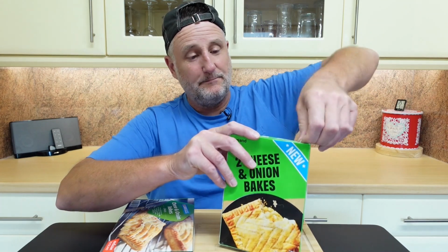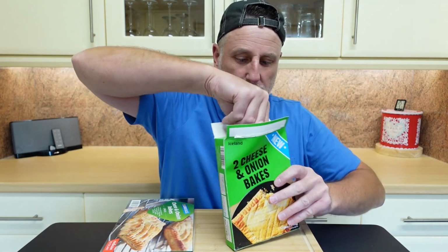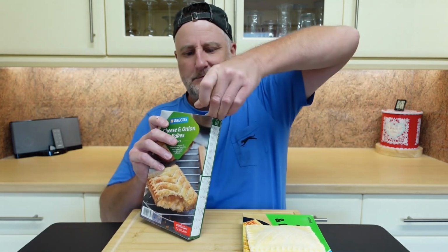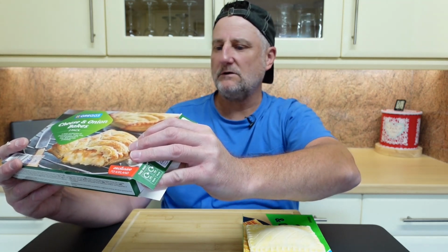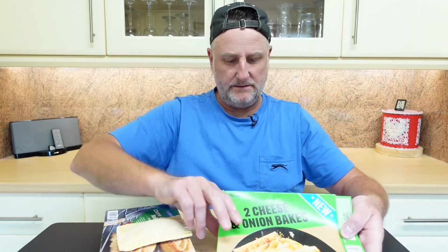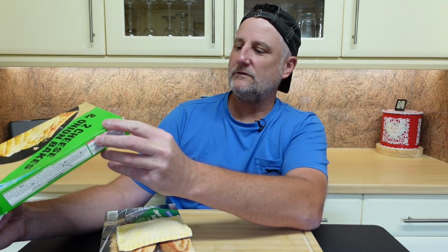Now, I've got to make sure I don't mix these up. So I'm hoping they're going to have a different look about them. Right, there's your Iceland one. That's got quite an orange coating on that. I didn't look to see what the cooking times are before I go pulling that out. So this is 200 degrees, 28 minutes. What's this one? Let's just put that on there for a minute. Degrees, 25 to 27 minutes. So it's pretty much the same.